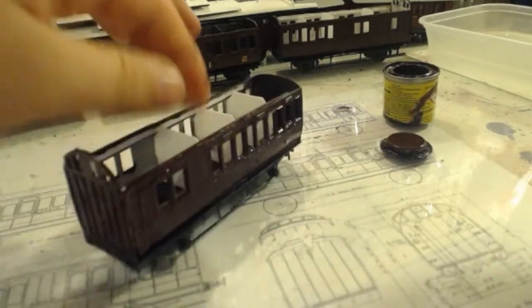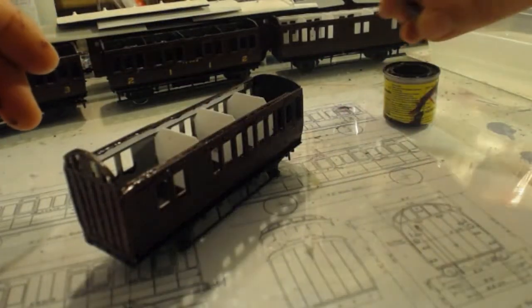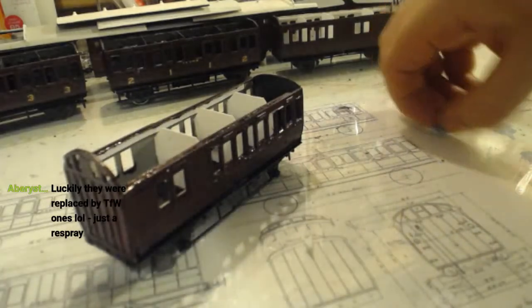And there we go. We have some paint on it. I did not expect to get this far tonight. And I've not spilt the paint. It is sealed again.